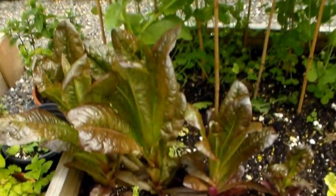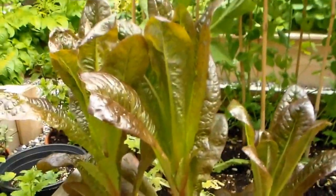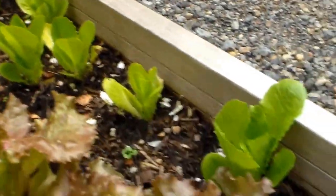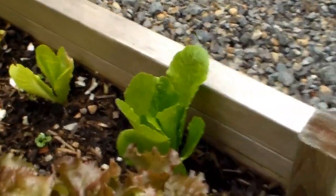So red leaf lettuce here. Butter crunch, those are the red romaine. Look how they're getting pretty big. And some more baby romaines here. These are the seedlings. And they didn't do well in the beginning, but it looks like they're doing better.